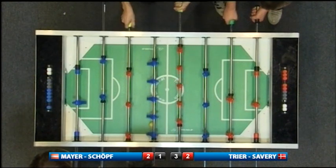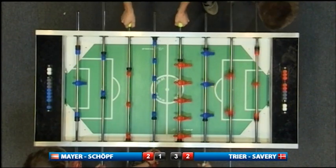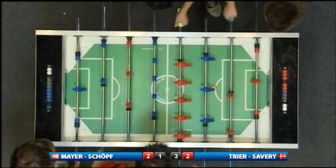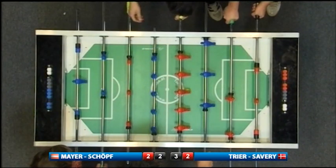Mayer putting it into play. They really need to get both of these. Mayer looking to get the first one from snake position. And he does, so it's 3-2 now in favor of Denmark.